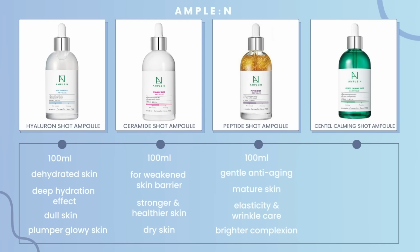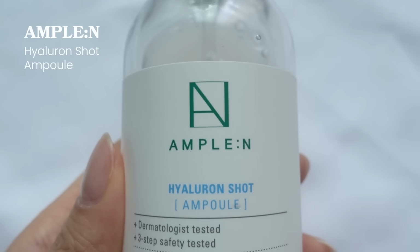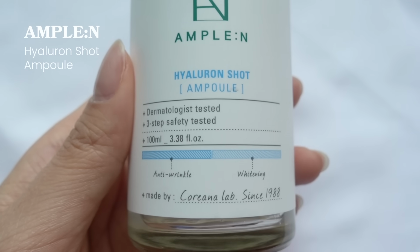Alrighty, last but not least, this is Amplen CENTEL Calming Shot. This is 100 milliliters once again, and this is highly recommended for irritated skin, sensitive skin, heated skin, acne-prone skin, and skin with inflammation.